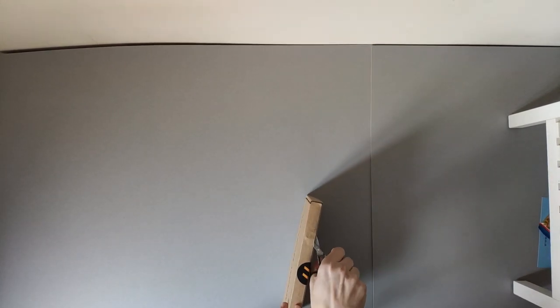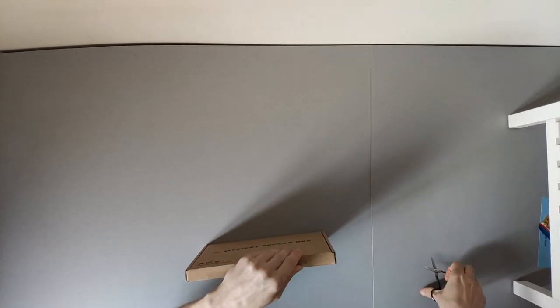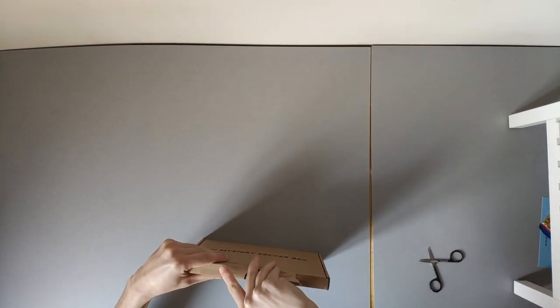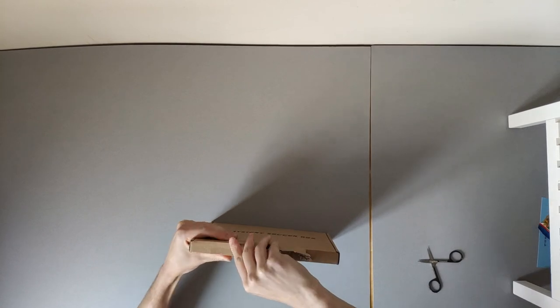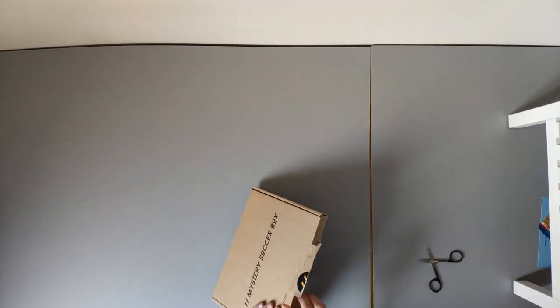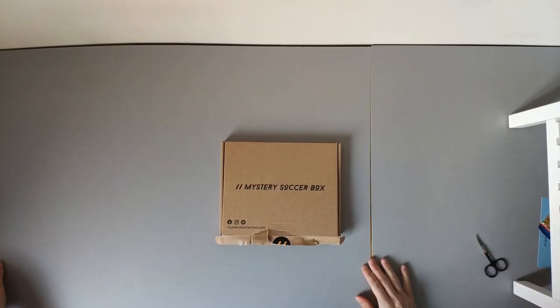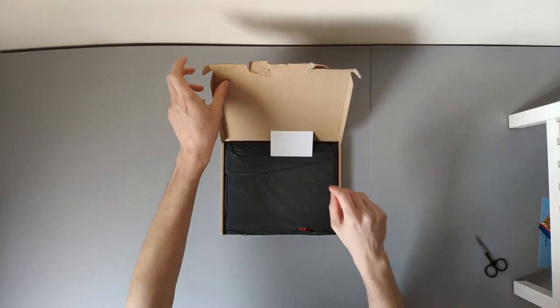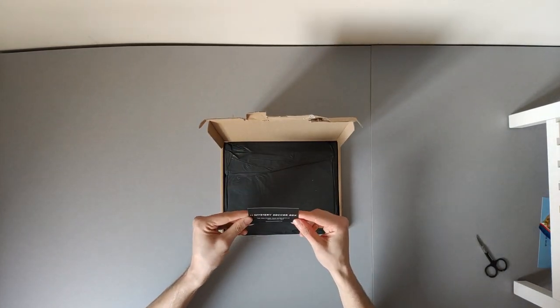I need to invest myself in some sort of knife because these scissors are worse than useless. Come on. Come on. There we go. Almost there. Right. Done. Professional job. Here we go. No, it's not. Another business card.